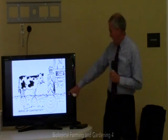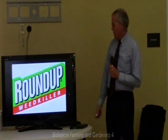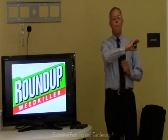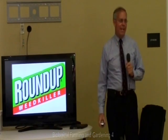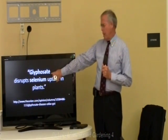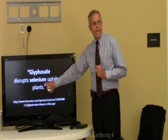Now, here's the compaction zones that tractors leave and cows leave. And Roundup kills all the biology in the soil. You guys know if you spray Roundup in your field, you kill every single biological element in your soil. And you don't want to do that. That's just not the best way to do it. Also, glyphosate, which is the active ingredient in Roundup, it blocks the uptake of selenium in plants.